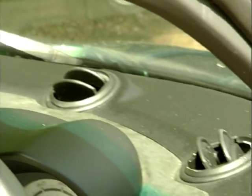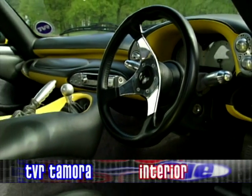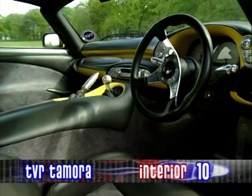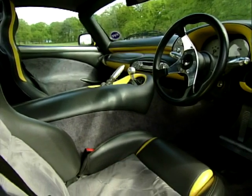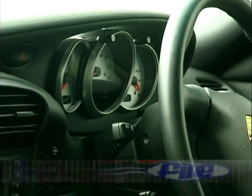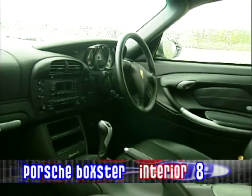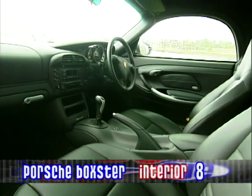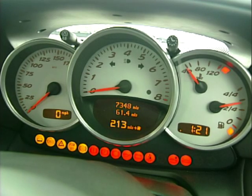I'm going to give top marks to the TVR for its interior. Now, yet again, this might be a little controversial, as I've already raised questions about the quality, but one look at it and you'll forgive it anything. It really is a visual treat. In second place, we've got the Porsche. No doubt it feels a lot better screwed together than the TVR, but it just doesn't have the flair of the Tamora, and is, frankly, a bit bland by comparison.